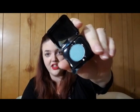This is pretty. I like this color. I will wear this all the time. Let's see how it goes on. Pop usually is really, really good. I have a couple of these. Trying to get my mirror situated because it's a smaller mirror. And I forgot a brush. So we'll just do this.